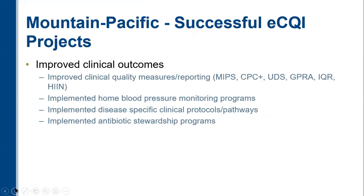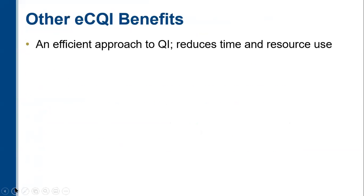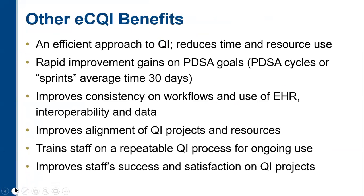Okay, so we've got about 5 minutes left. So I want to zip over to this. I want to get to our results.